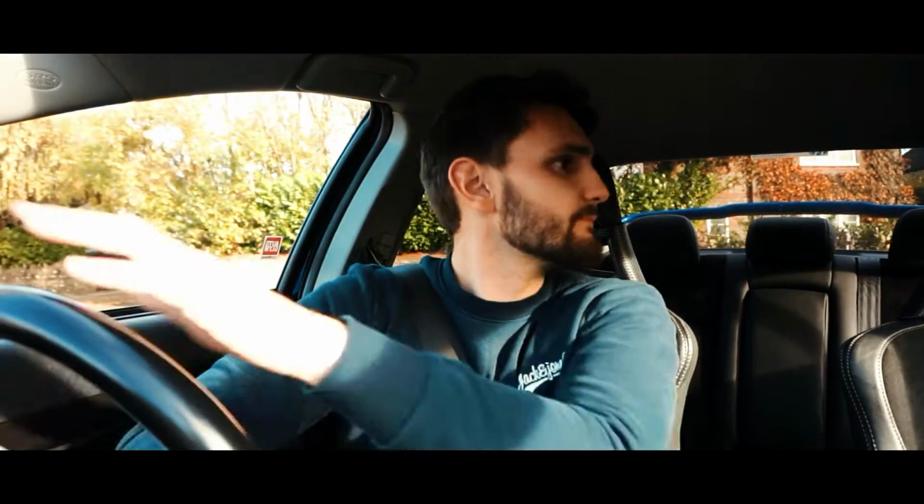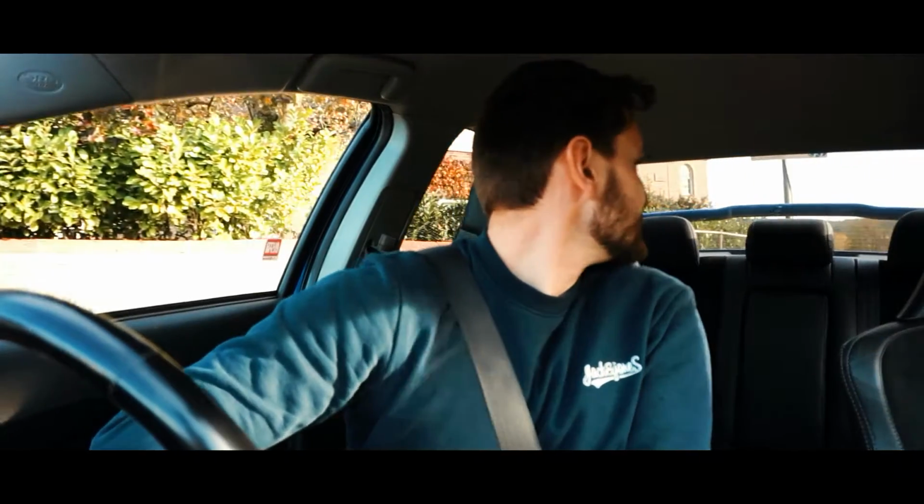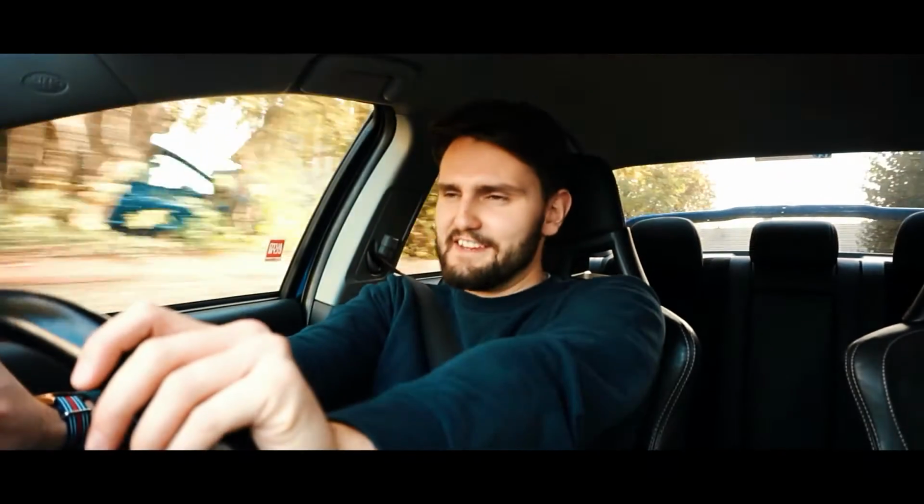Just going to turn around here because I'm trying to go back up the road. First thing I noticed when reversing this car, from a practicality point of view, there's obviously a massive spoiler in your rear view. Which is cool though, I do like that. Seating position is awesome. It's like perfect, it's really good, you can't get any better. Fairly low, these seats are amazing as well.